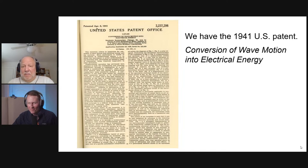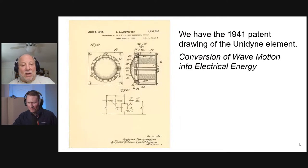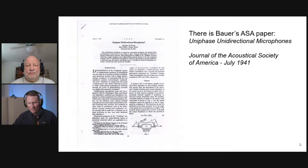We have his 1941 patent, which is called Conversion of Wave Motion into Electrical Energy. If you look really closely there, I think you can see my arrow, Benjamin Baumzweiger. He still had not changed his name or shortened his name to Bauer at the time. We have the 41 patent drawing from that patent showing the Unidyne element inside.